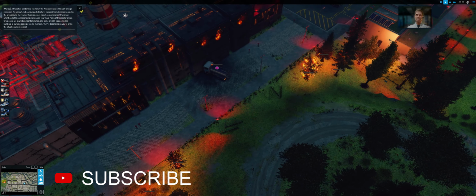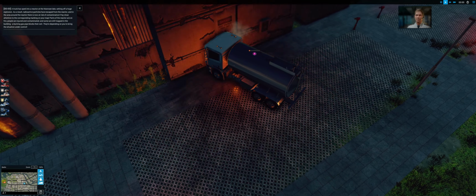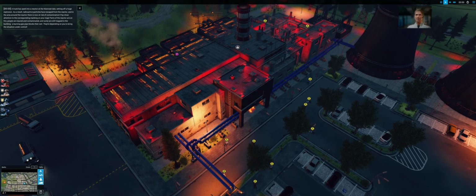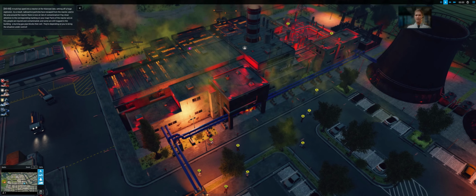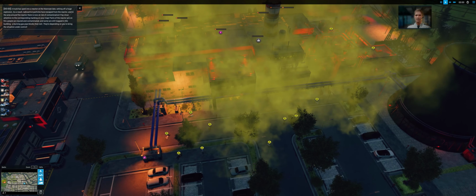A truck has sped into a reactor at the Banze Lake, setting off a huge explosion. As a result, radioactive particles have escaped from the reactor. And in the area around the reactor, there is now risk of contamination. Pay close attention to the corresponding marking on your map.